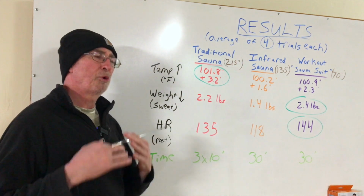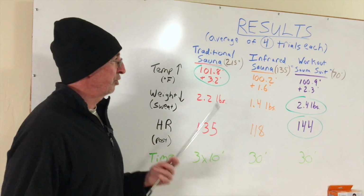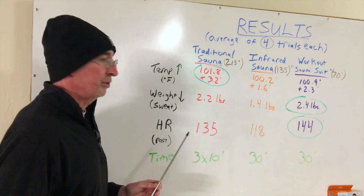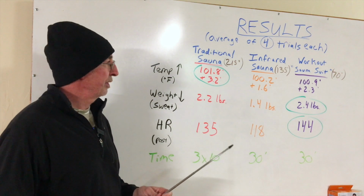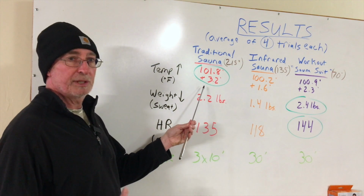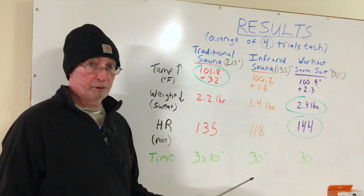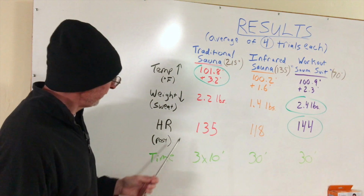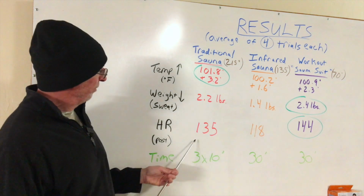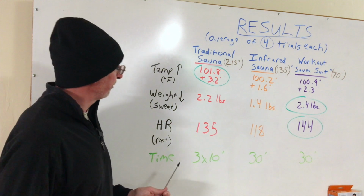Subjectively, I would say this was the most powerful feeling by far, and it's just an amazing experience to take a sauna like that, to take several of them in fact, and then to have this after effect of a sense of relaxation. It's quite amazing. This one yielded the highest increase in body temperature, an average of 101.8 degrees, which was a 3.2 degree average increase in body temperature. I lost 2.2 pounds in sweat loss, and my heart rate at the end of the final session was 135 beats per minute.